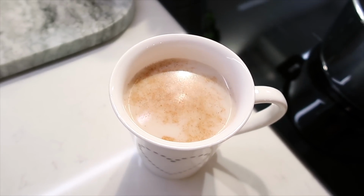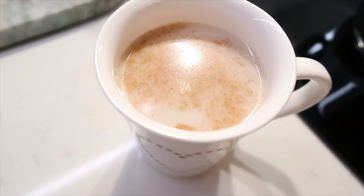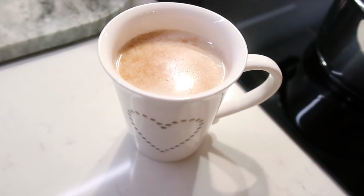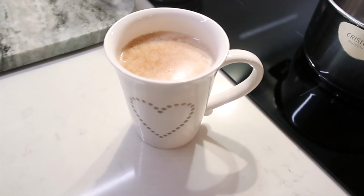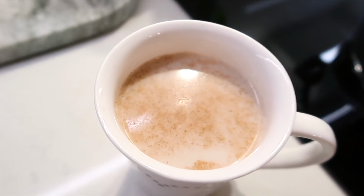There you have such a cozy and yummy drink for after dinner. It is so delicious, you guys. It's so quick to make and it's just so nice and warming and comforting, especially now during the winter. I absolutely love this. Yum.